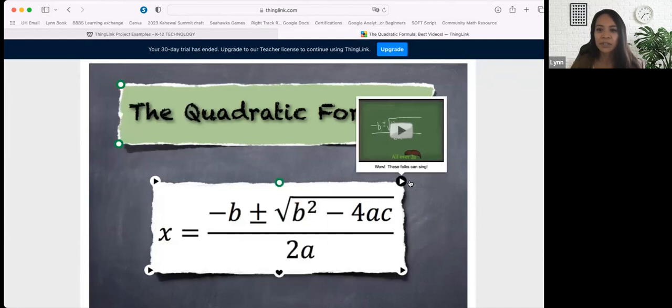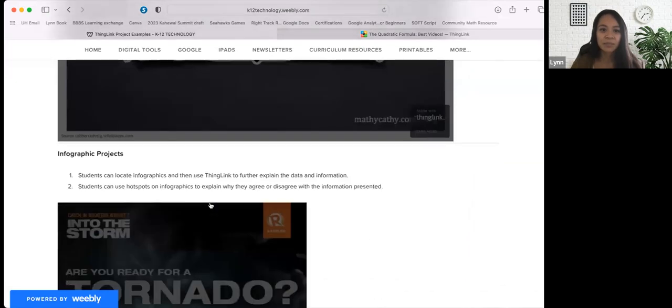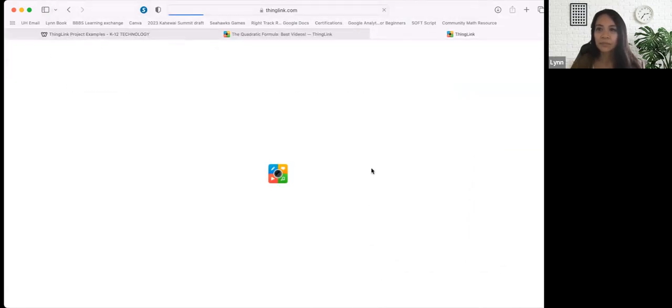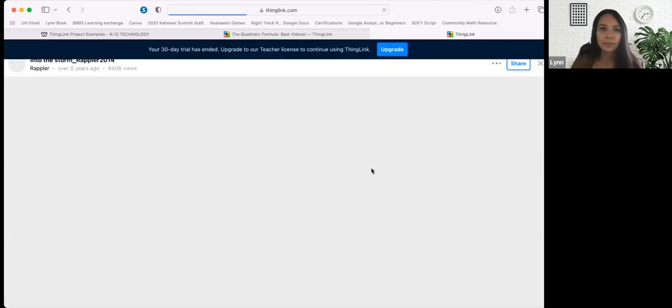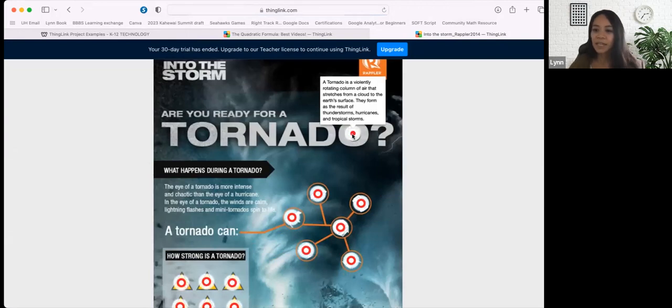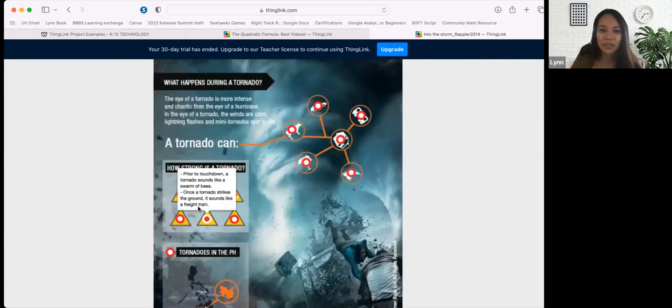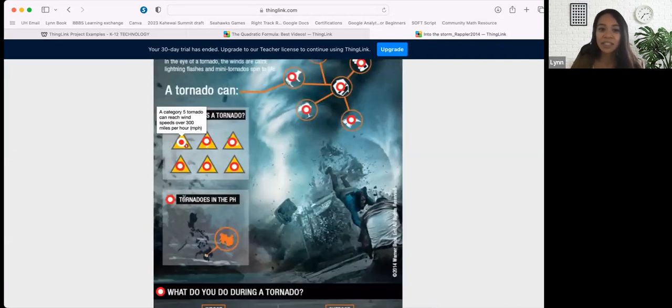an extra resource, equations, they can even type in a little bit more info if they don't want to put everything onto the main piece that they have or their main content on their poster. So this is the definition of a tornado. Students can get creative too by kind of building or designing their own shapes and everything and adding separate links to that as well. So it's very interactive, as you can see.